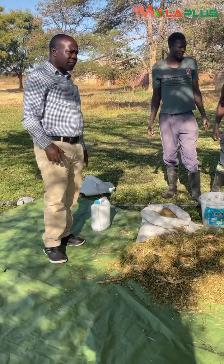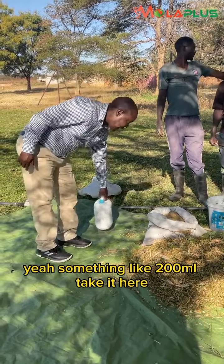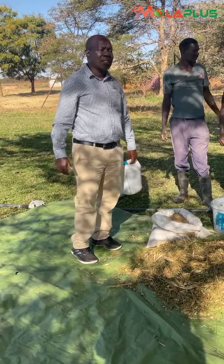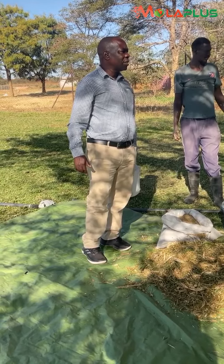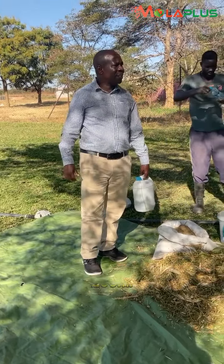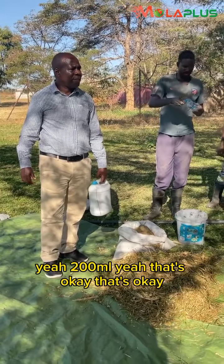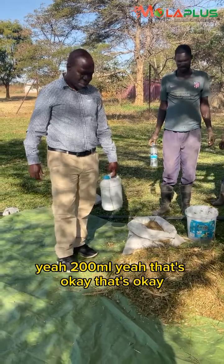Just even use that. Something like 200 ml. Take it here, scoop it from here. This is 350. Yeah, we want like 200 ml. Maybe somewhere up, down. Yeah, that's okay.